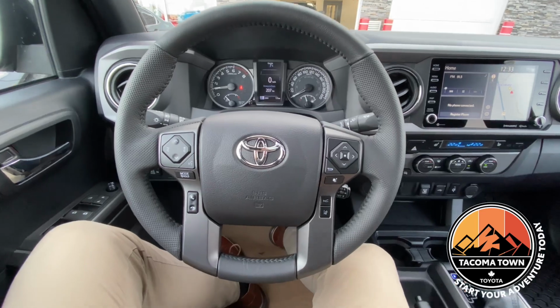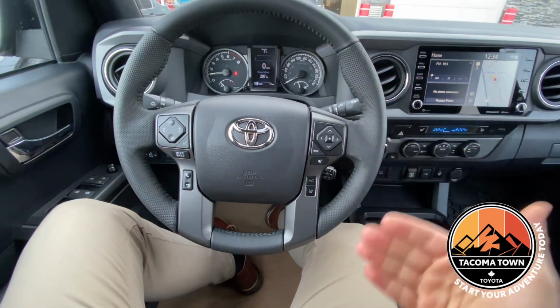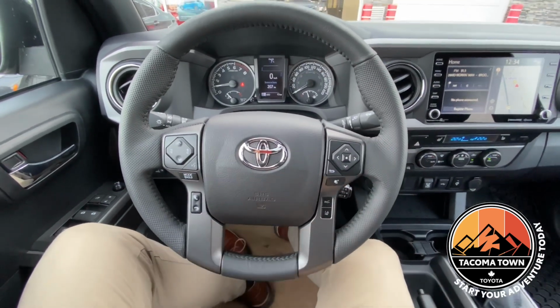So now that we're on the inside of this guy, one of the nice things you'll notice is the steering wheel. Molded steering wheel, telescoping, so this thing comes up and down depending on where you like to drive. Again, no matter where you hold this thing, it's actually really comfortable all the way through. So again, lots of positions there for you.